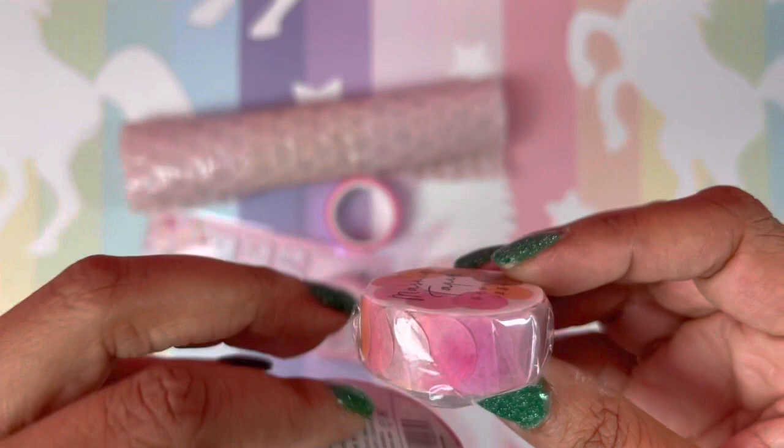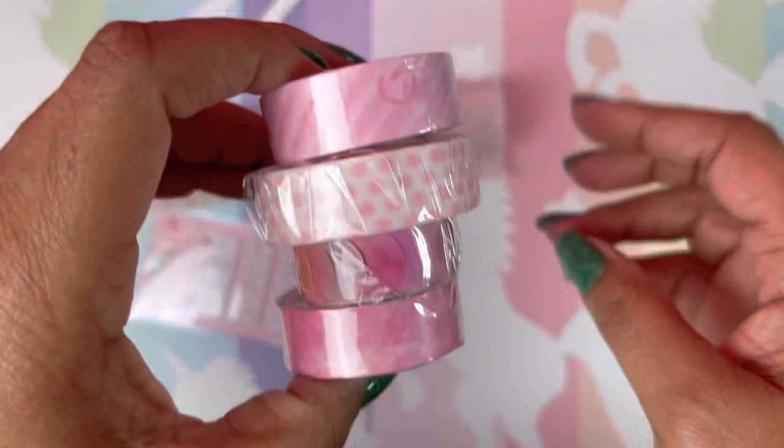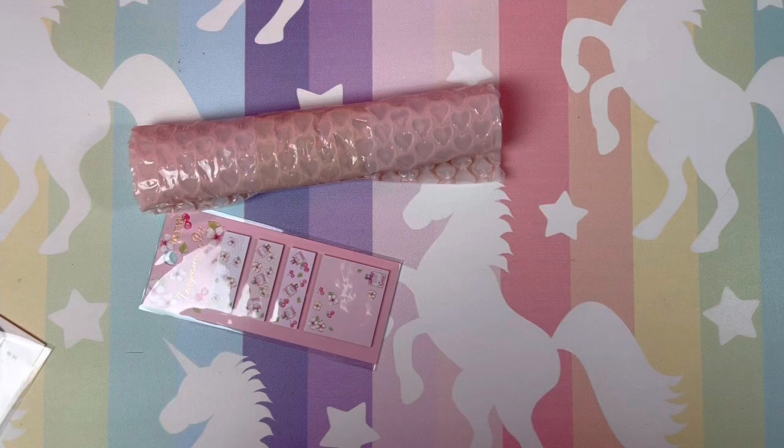I bought the polka dot washi tape. There's a theme here, all pink. This washi tape has hearts in it. And the fifth washi tape is just a shiny, shiny washi tape. So these are the washies I bought from Stationery Pal. Really, really like it.